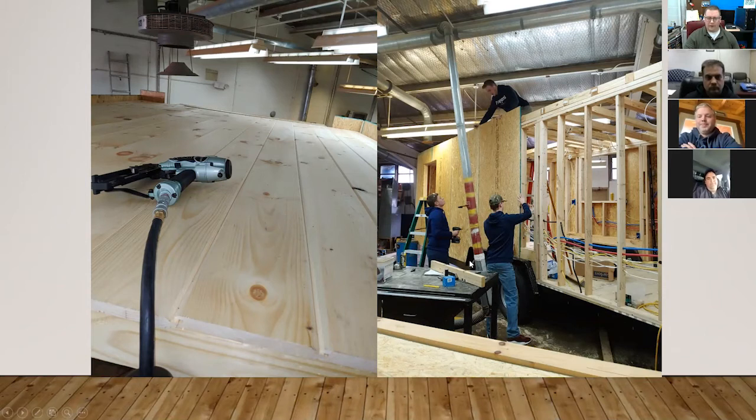Yeah. And here you can see they're putting on the sheeting. And Mr. Clyburn, this would be a good opportunity to really talk about the pre-plumbing and electrical, because you can see it very well here. Yeah. Let me get my, I've kind of blown it up here where I can see it a little better in order to talk about it.